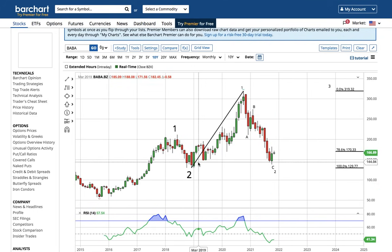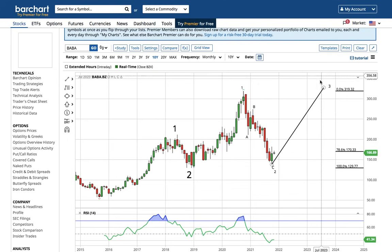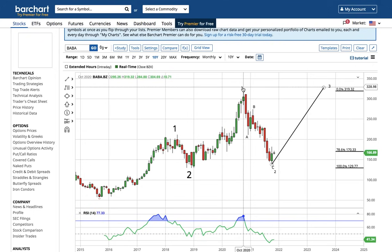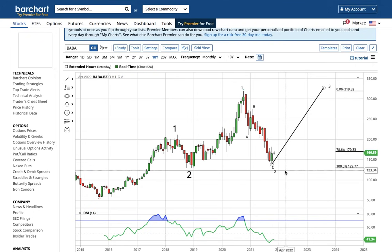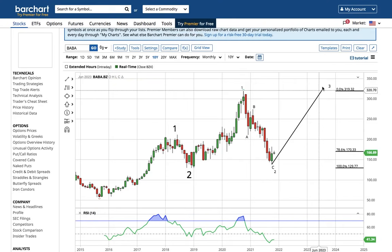This is wave 1 and wave 2. This is another wave 1 and another wave 2. Wave 3 is not going to end here. Wave 3 is not going to end at 300. We know that the 161.8% extension of wave 1 is the more accurate wave 3 target. But even in a stupidly conservative view, BABA is going to break the wave 1 high of 327. That's the minimum wave 3 target.